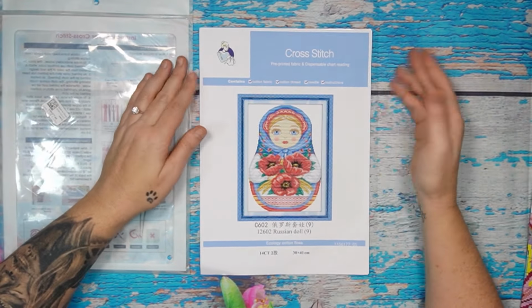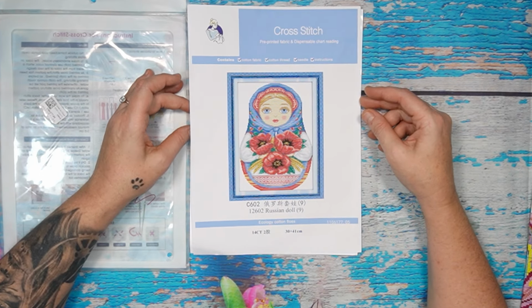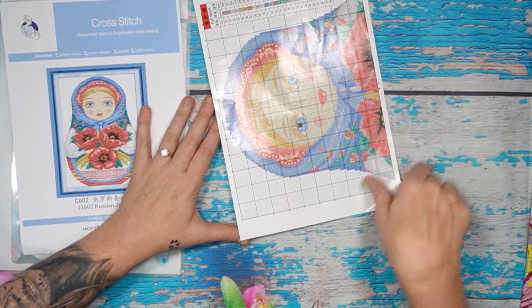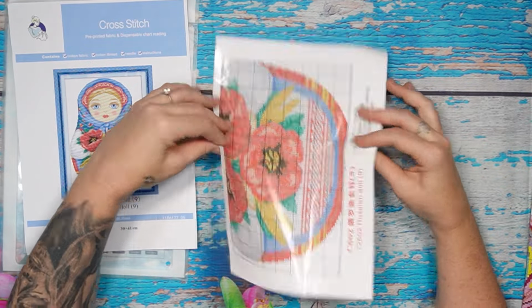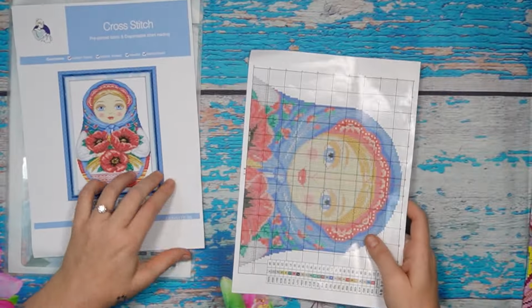Now this one is just beautiful. Look at her eyes. There's a beautiful picture. It's got a product code, name and number, and it says Russian Doll 9. 14 count, 2 threads, 30 by 41 centimeters. You see, she's different. A lot different. Now this one's got no backstitching. She's printed just on a double-printed A4 page, and she's got 26 colors, and absolutely no backstitching. So she's very, very easy.